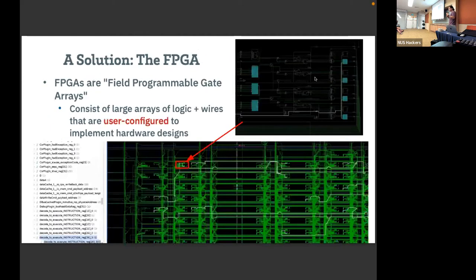The solution we use is an off-the-shelf component called a field programmable gate array, FPGA. What an FPGA is, you can imagine just a sea of logic.